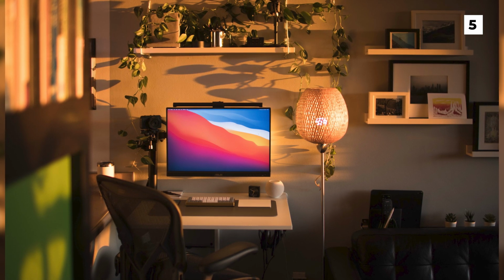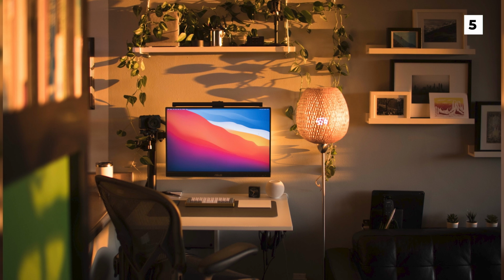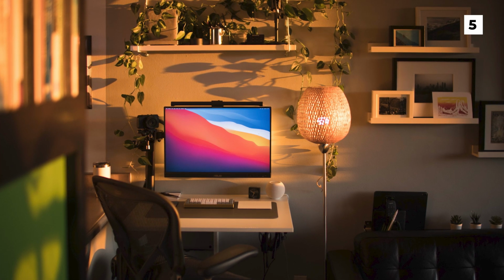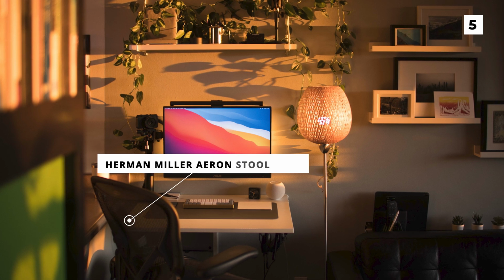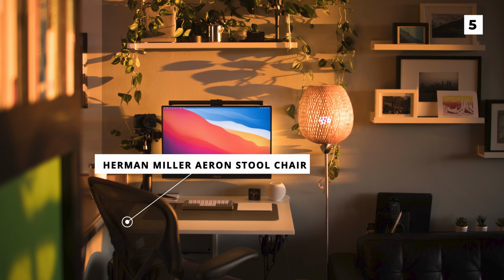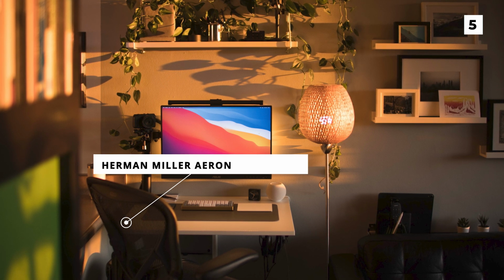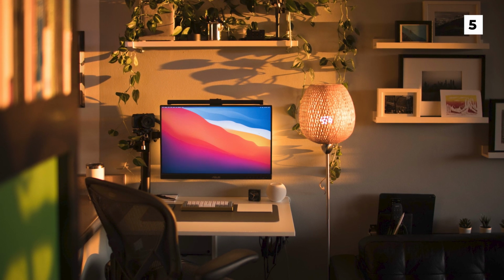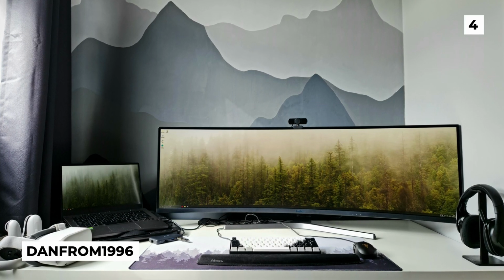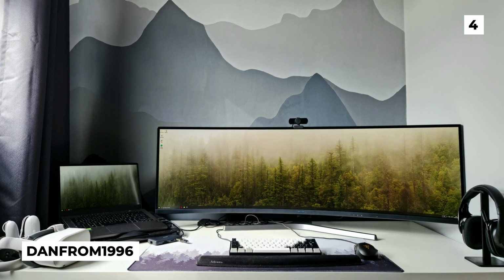The desk is left very minimal and clean, which helps keep the small desk from feeling cluttered or cramped. In front of the desk, you can also find them using a Herman Miller Aeron stool for their chair. The lighting, plant decor and minimalism of this build all work together really nicely to create an incredibly peaceful and inviting environment.